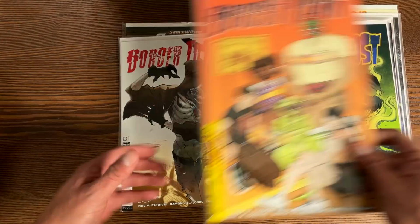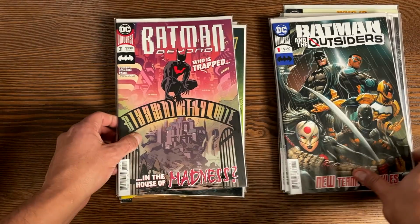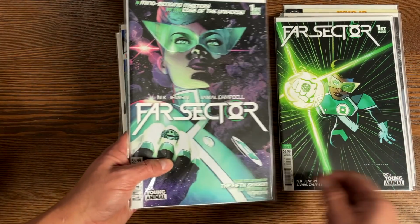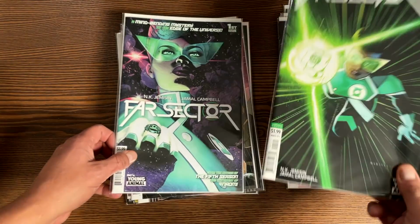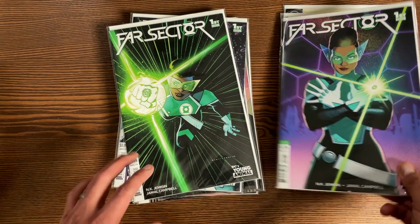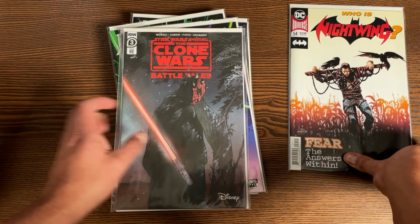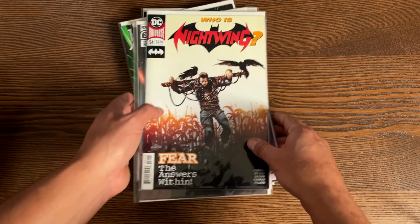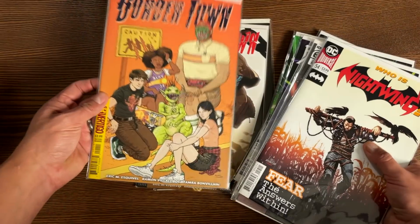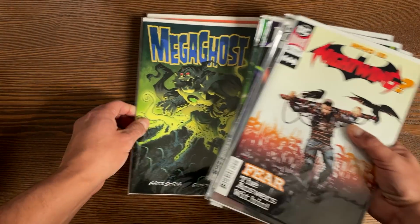I do love when he introduces me to new things. This is Border Town, some things I've not read. Mega Ghost, Batman Beyond number 31, Batman and the Outsiders 1, Far Sector. Yes, this book is so awesome. Okay, so this is a variant cover. I love that cover, though. Jamal Campbell, if you've not read this, we've done an old reader, new reader on this. It is freaking phenomenal. The Clone Wars, and who is Nightwing? This is Nightwing 54. So thank you so much, Kyle. I know you're trying to get me back into singles, and I appreciate it. That is a cool cover. Huh, I don't know what Border Town is. I have not read it.